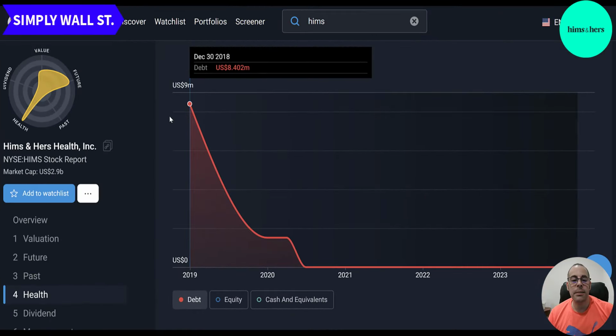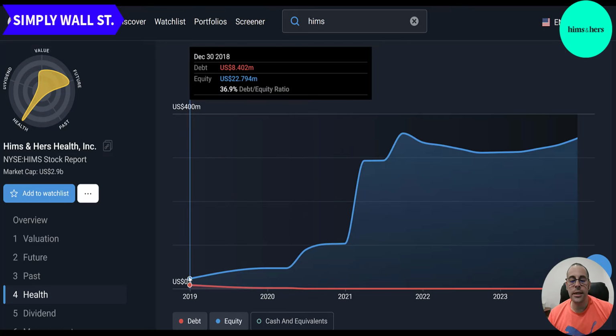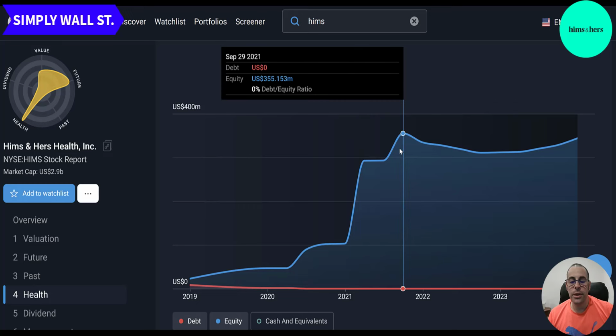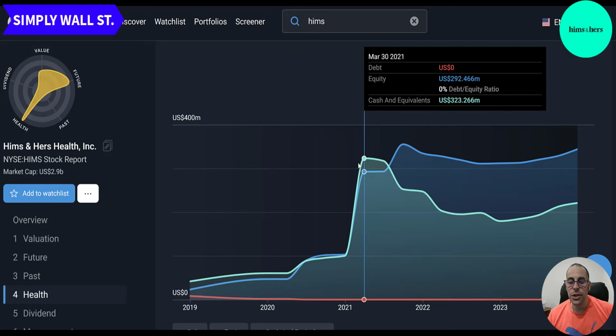You can see they had some debt in 2018, $8 million, but once they went public, got some money, they paid off that debt and kept it that way, so they have no debt for the past few years. This blue line is their equity, and it's gone up to $355 million in 2021, and it's pretty much been flat since then. This green line is their cash. It got up to $320 million in 2021.